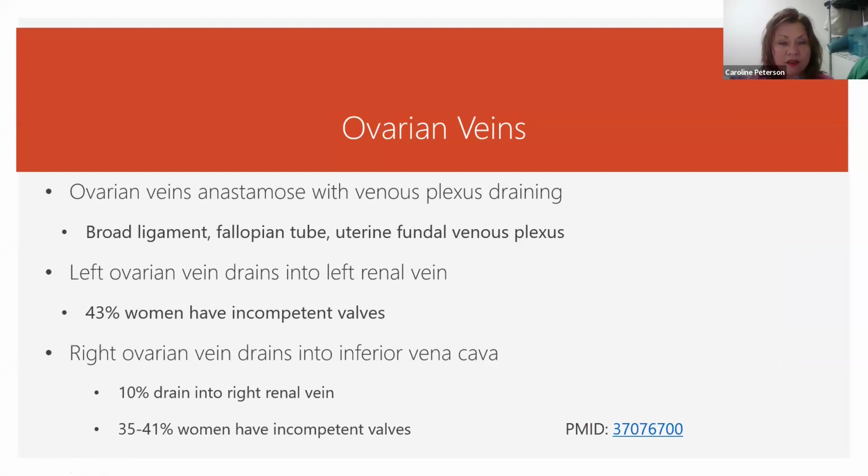The ovarian veins and also the testicular veins are in part responsible for draining the pelvis. In women, the ovarian veins drain the broad ligament, which is a ligament of the uterus, the fallopian tube, the uterine fundus venous plexus. So it's like a network of veins at the top of the uterus. All of that is drained by the ovarian veins. So it's not just the ovary that the ovarian veins drain.